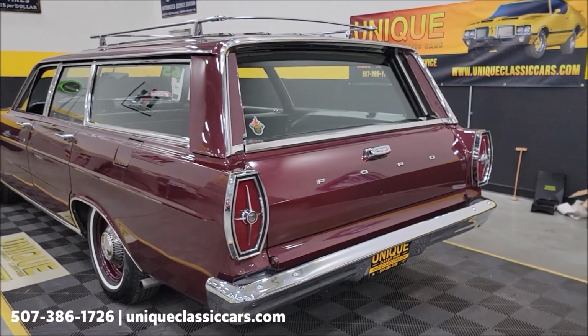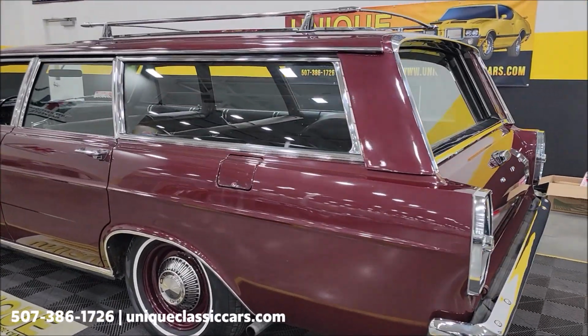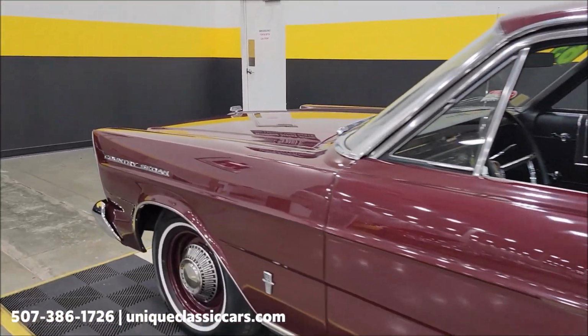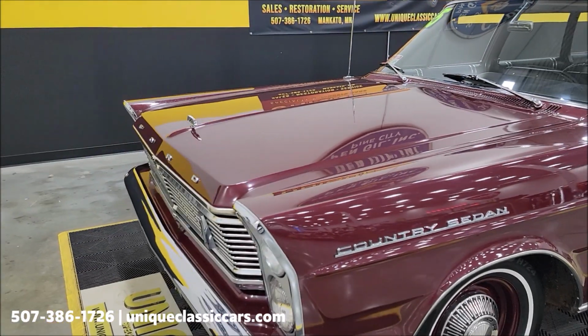Don't forget about that little tool over there. Put it down in the comments what you think that was used for. Sounds like it should. 352 V8. Let's go ahead, I'm going to pause this a second. Let's pop the hood and check out the engine bay. I got something cool under there to show you too.